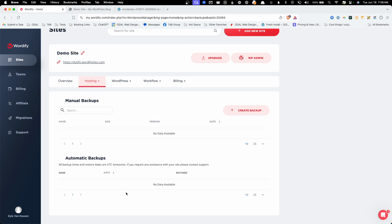Obviously, this site was just created seconds ago, so no automatic backups have been taken. But if we wanted to create a manual backup of the site, we just click create backup, confirm, and the creation of our backup is now in process.